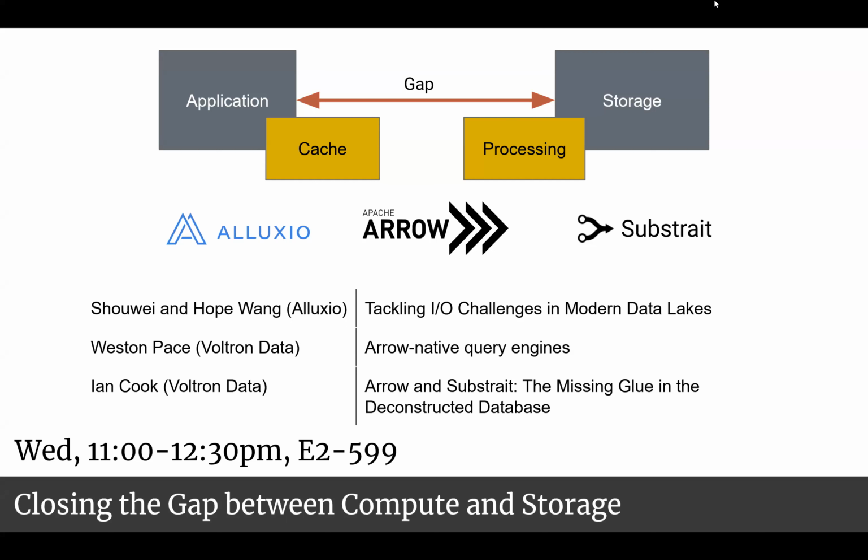So next is a workshop also on track one, again in E25.99. It's called Closing the Gap Between Compute and Storage. And what we mean by that is, there's always been this discussion about, you know, bringing compute to the data or bringing the data to compute. And now there's a new dimension to it because the data has started to be stored in a structured way, in a way that storage system can actually interpret the data in a structured way. So you see more and more of database-like functionality migrating into the storage level.